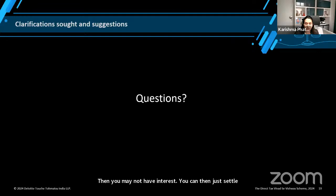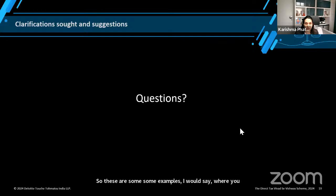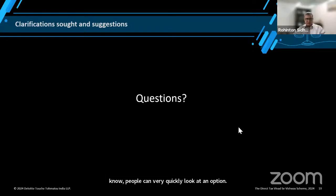So these are some examples, I would say, Rohinton, where people can very quickly look at VSV as an option. Thanks very much, Karishma. The next question, Shobhan, I think it's got your name written on it. It says, how should taxpayers who are in the APA or the MAP program utilize VSV 2.0?